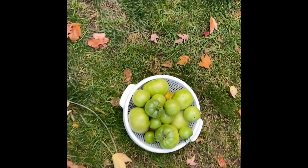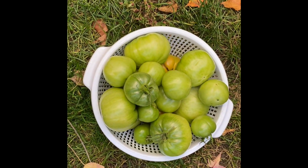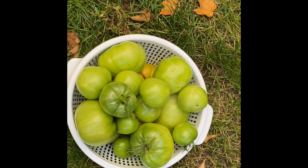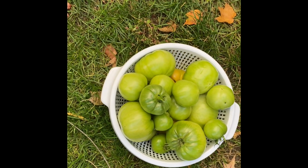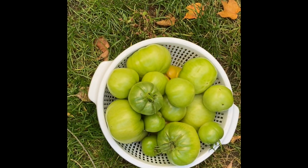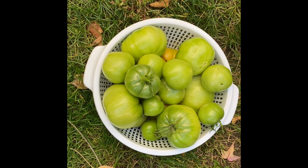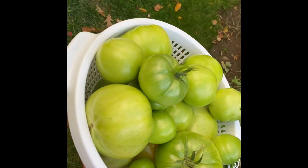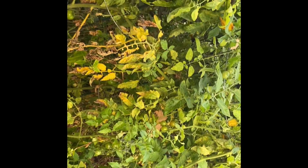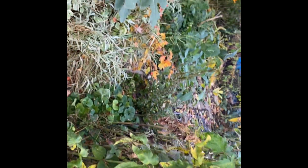I decided to go for it and just go ahead and pick them and see how well they ripen indoors, because as I said, the weather's going to be changing and they're going to end up splitting if they stay out here, because the temperatures are going to be really dropping low. So this has been my harvest of my green tomatoes, and I still have a few little ones. But overall, that's it.